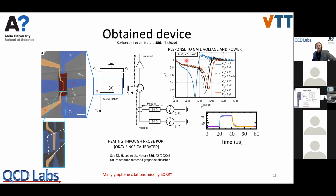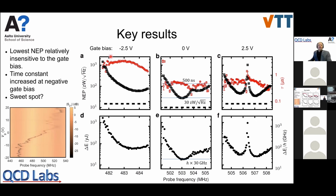Here is just some of these reflection coefficient measurements at different gate voltages and heater powers, and you can see that either with gate voltage or heater power, we can shift the resonance. And these are just the key results that we have at different gate voltages now on the thermometer part, and at 0 volts. I think it's kind of a coincidence that it's 0 volts, but still at 0 volts, you can see that we can reach an NEP that is about 30 septowatts over root hertz, so almost equal to the metallic device, and now without a JPA in the readout chain.